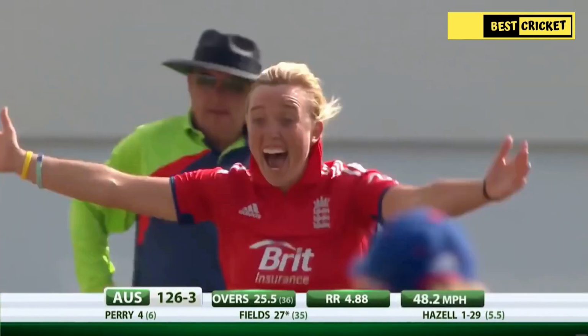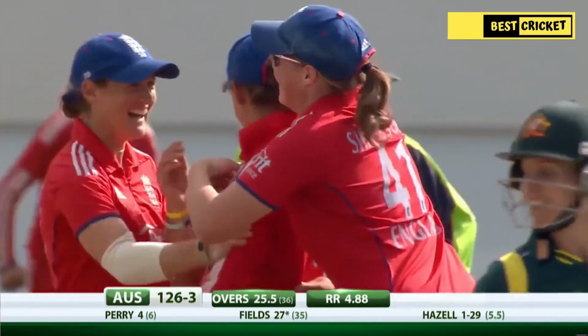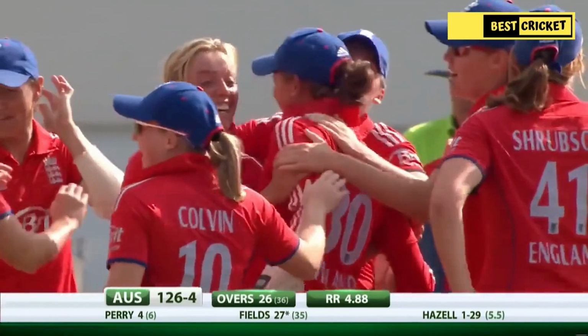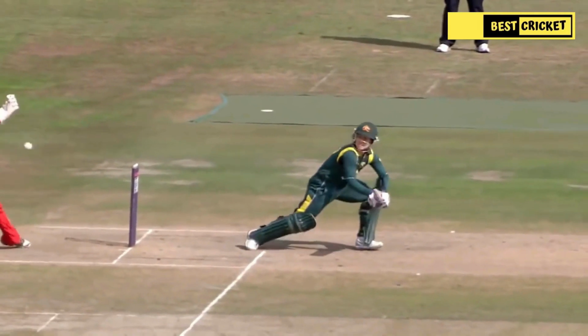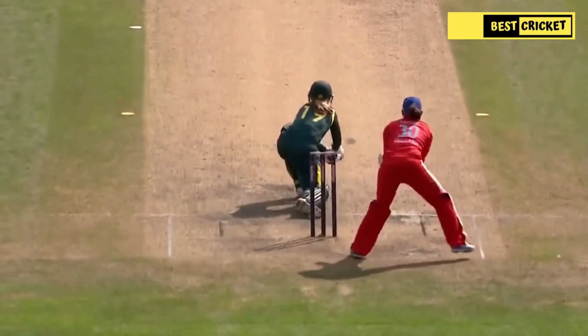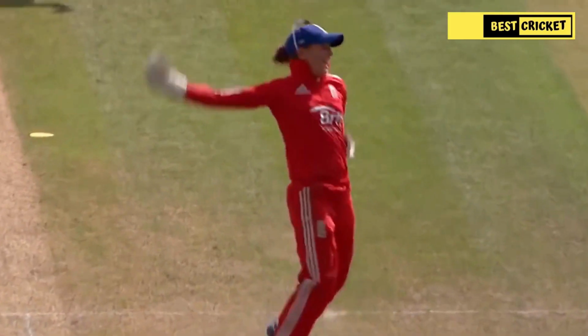Well, that's outstanding. Absolutely brilliant. She's had a quiet day behind the stumps, but that is outstanding from Sarah Taylor. Outstanding catch from Sarah Taylor. She anticipated, ends up taking it at second or third slip.